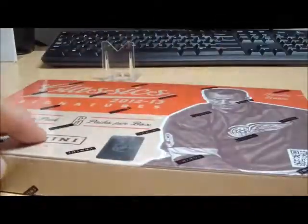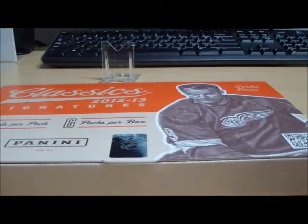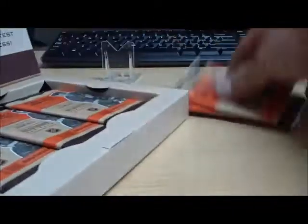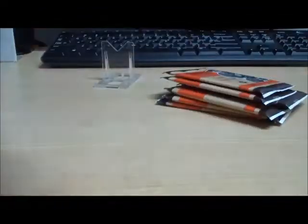Well, at least now you guys can see why the teams were priced the way they are. The more expensive teams have more hits available to them, as the Chicago Blackhawks are definitely proving tonight. And six fresh packs. Here we go.